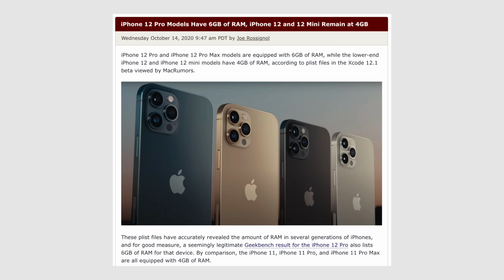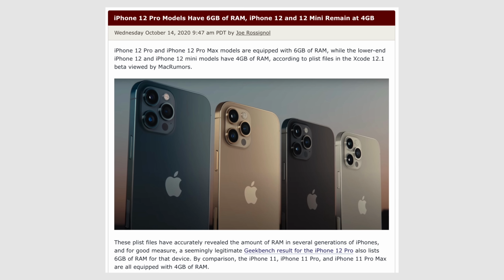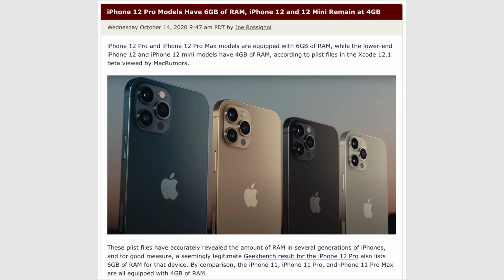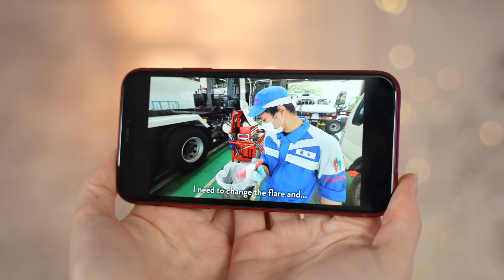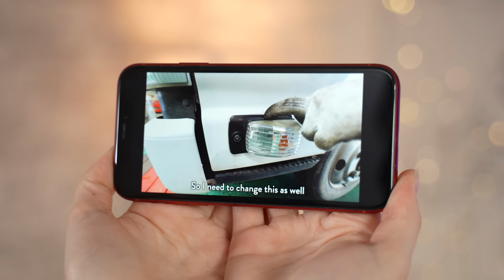Another huge improvement that I'm extremely happy about is the increase in RAM. The Pro models of the 12 and 13s finally come with 6 GB of RAM compared to 4 GB on all the other models. And that extra 50% changes everything. It was a constant pain having my apps refresh every time I open them, even if I only had like 3 or 4 open. And now I finally no longer have to deal with that problem, and it is such a relief.